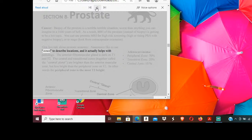Anatomists like to use zones to describe locations, and it actually helps with pathology. The anterior fibromuscular gland is dark on T1 and T2. The central and transitional zones, together called the central gland, are brighter than the anterior muscular zone, but less bright than the peripheral zone on T2. In other words, the peripheral zone is the most T2 bright.